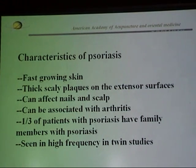Psoriasis also affects the nails and the scalp, and it is interestingly also associated with arthritis. About 10 to 30% of people with psoriasis also develop psoriatic arthritis, which causes pain, stiffness, and swelling in and around the joints. Also, 1/3 of patients with psoriasis have family members with psoriasis.